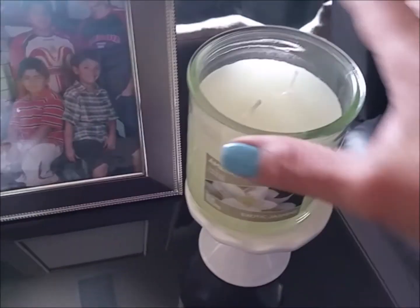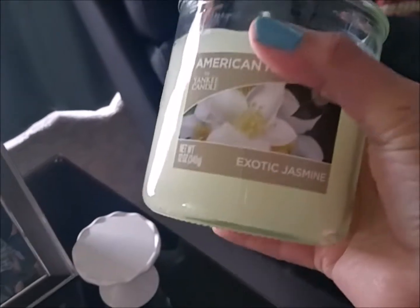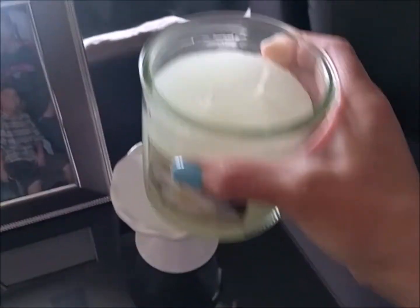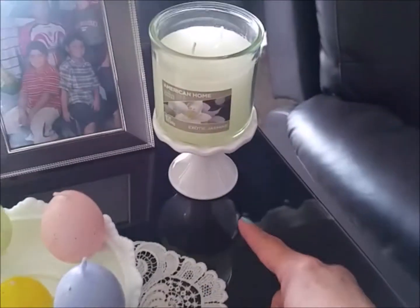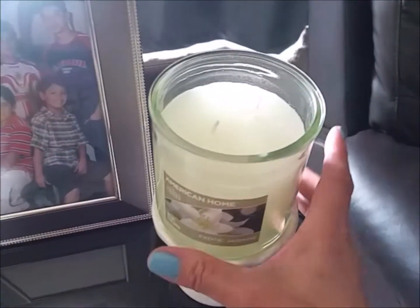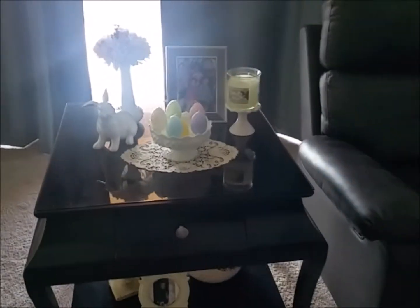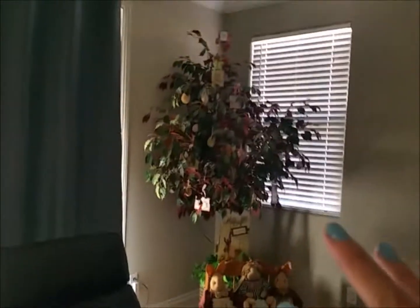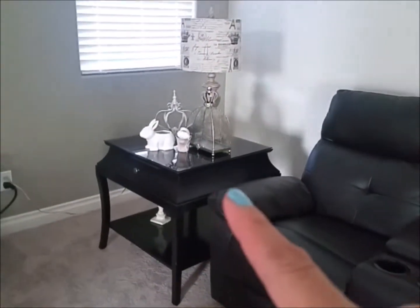And then here, I have this candle that I had bought at the thrift store for $1 a while ago. I haven't turned it on yet. It's exotic jasmine. And I placed it right on top of this little cupcake stand from Target. And that's that little area right there. And so that's the living room here. Oh, that's right here. There's Dodger. There's that there, this, and then that.